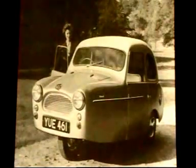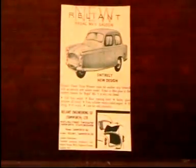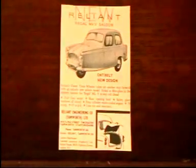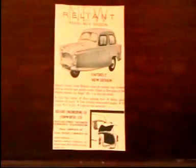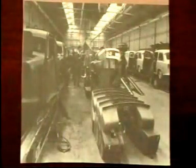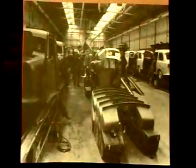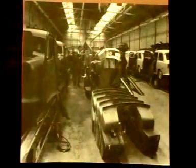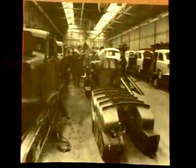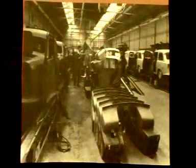The Reliant Regal Mark IV. The Regal Mark V Saloon, in full fibreglass. Another view of the Mark V production line, featuring vans to the left and saloons to the right on the tracks at the Two Gates Tamworth factory, Reliant Motor Company.